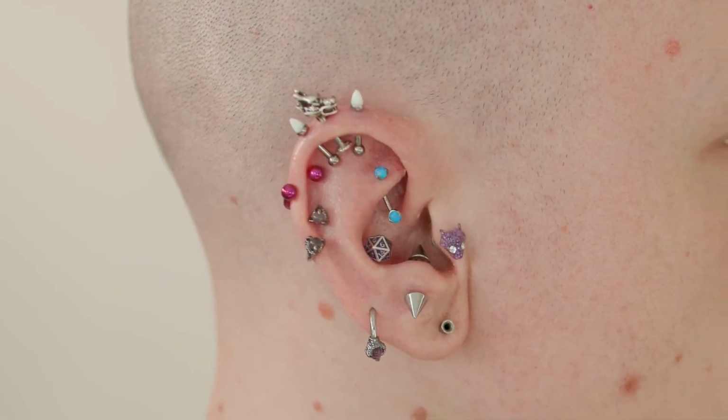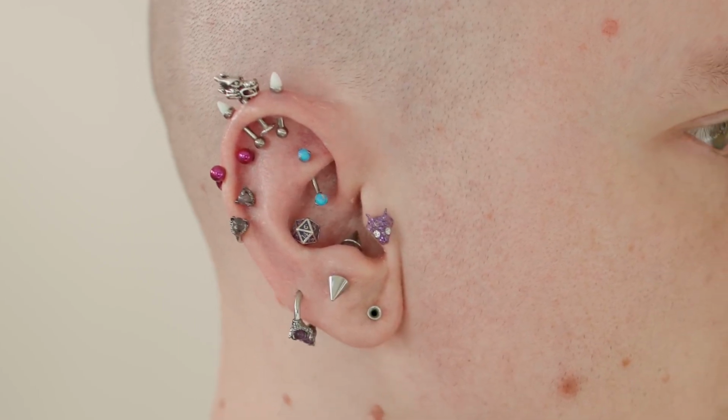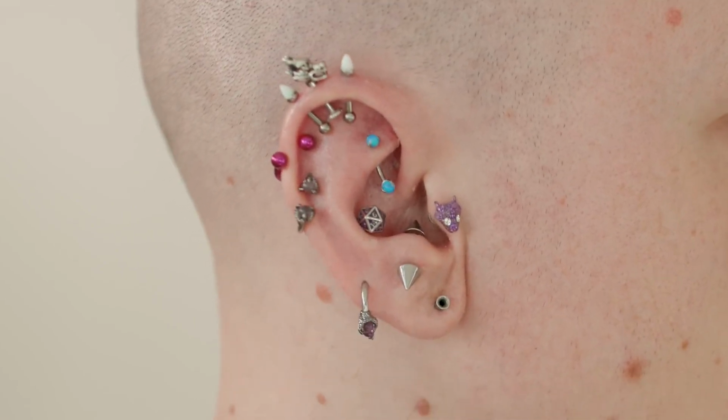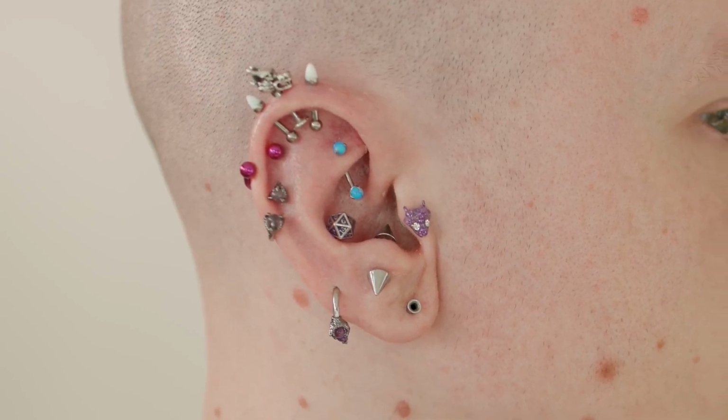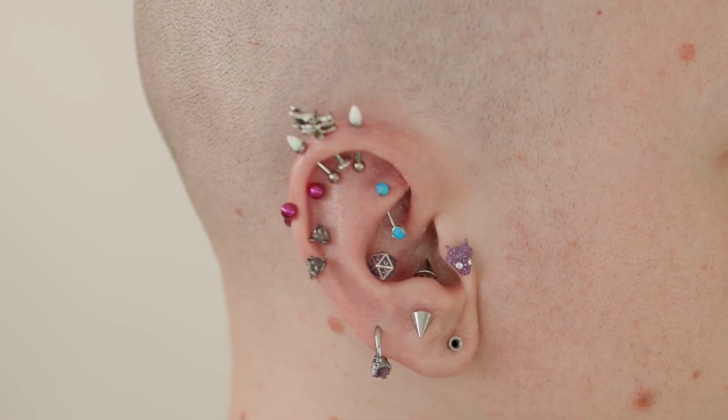But yeah, so this is actually what my ears look like now. I'm so happy. My favorite part is 100% the right ear at the top with the 2 white opals on the outside, and then the dragon in the middle. I think it looks so cool. I absolutely love it. I mean, I love the whole look. To be honest, I'm really happy with how everything turned out.